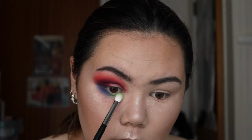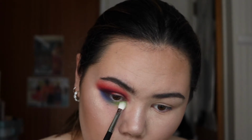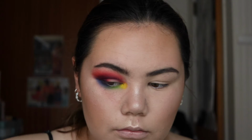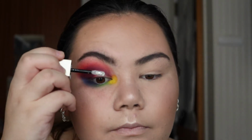I'm going to take the shade Social Blade and put that onto the inner corner of my lower lash line, the inner third. And now I'm going to pick up the shade B, which is a beautiful bright yellow, and I'm going to put that into my inner corner. So I'm going to take the Stila liquid eyeshadow, the Glitter and Glow, in the shade Diamond Dust, and I'm going to put this all over my lid.